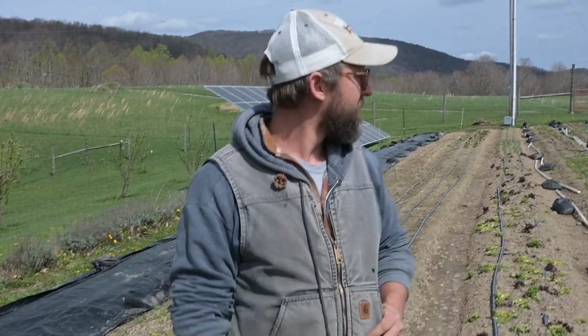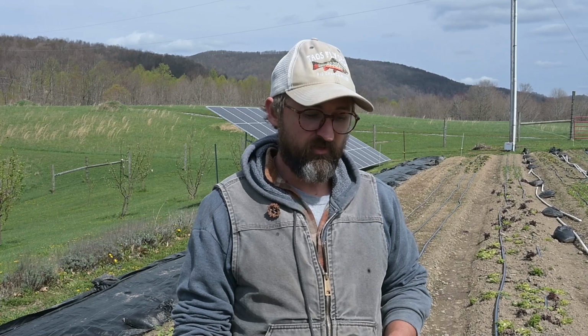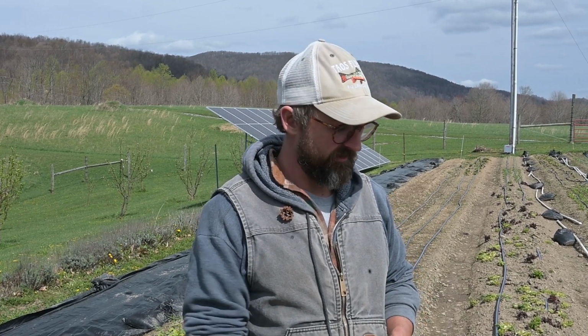So I've been doing this all using no-till practices and broad forking, and we've been making our own compost on site and just trying to do it pretty simply. One good thing about lettuce is it's not too heavy of a feeder, so you don't have to have too many inputs. You just have to do a lot of weeding, and the harvesting is kind of physical, but I really enjoy that part.